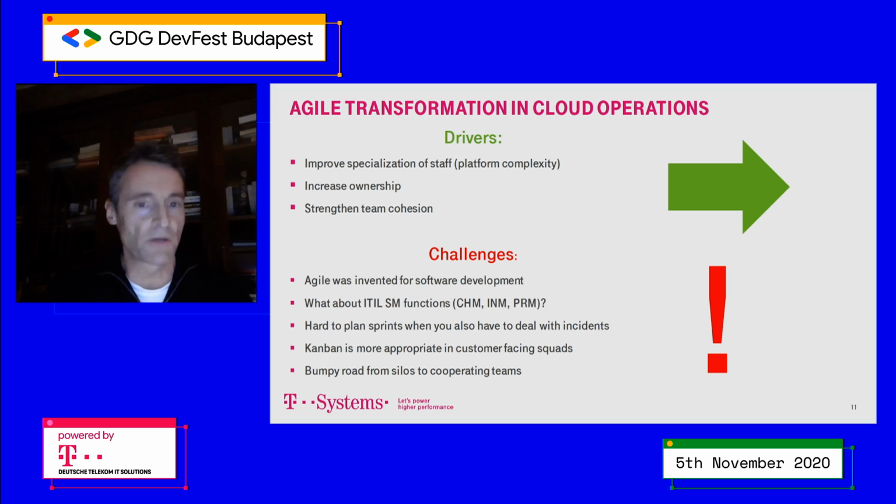So this is one of the reasons why we were making this step towards Agile transformation. So in order to improve the specialization of staff, we had to create these small teams who can concentrate on one platform domain or on specific components, and there they can have end-to-end responsibility, including incident management, change management, and problem management as well. And with that, we also hoped to increase ownership and strengthen the team cohesion.